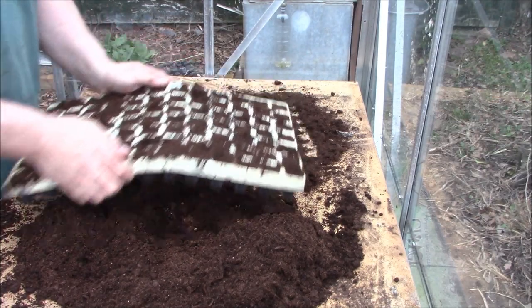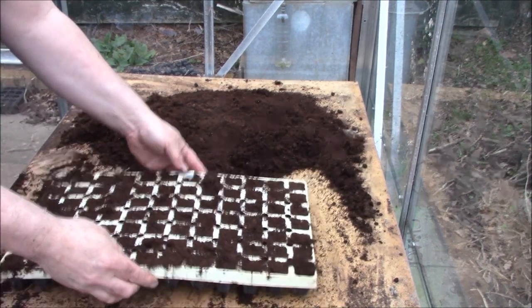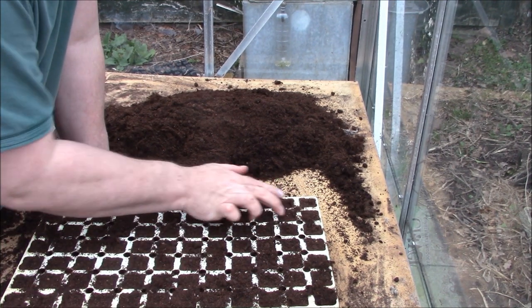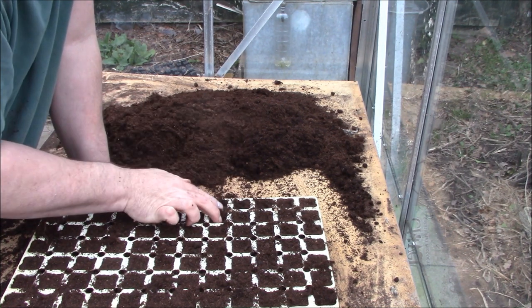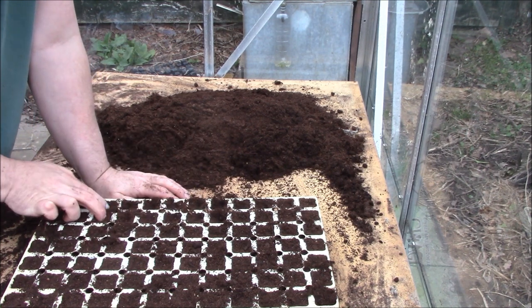Right, now I've done that, I'm just going to move this over slightly so you can see a bit better what I'm doing. Right, so there's the tray with the compost in. What I'm going to do now is just very lightly with my finger, taking out any lumps that I find, put a small indentation in the middle with my fingers like that.